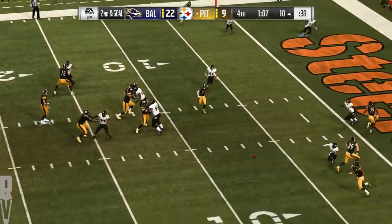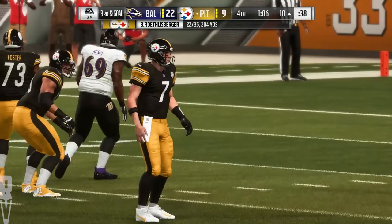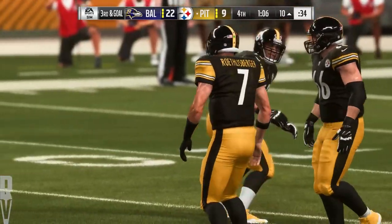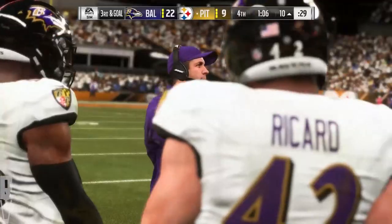Now Roethlisberger to throw on second down. And his throw here is incomplete. Had an open man that time, but ended up putting a little too much heat on it, don't you think, partner? Absolutely. Just needed a touch more air under it. Instead, he fired an absolute bullet.